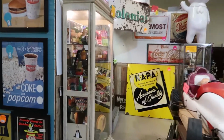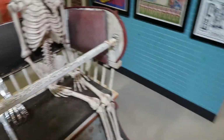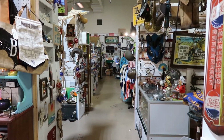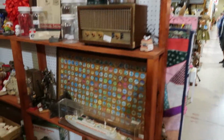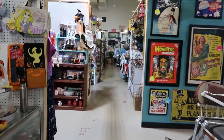Show you something around the corner. Look at this, there's a ride vehicle, and they put spooky skeletons. I could literally spend days and days here. There's so much to look at, and I barely scratched the surface. I'm definitely gonna have to come back here again. This place is not a one and done video. That's cool. Look at those little buttons or whatever they are. This will definitely be an ongoing place to stop at.